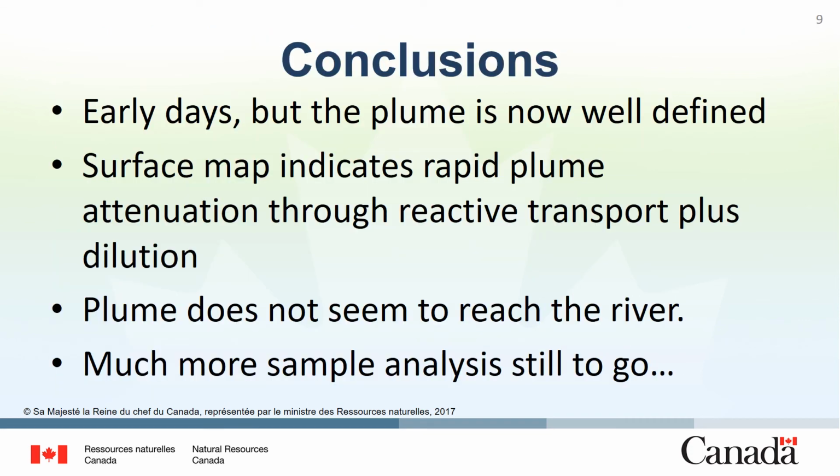So it's early days, but the plume is now well defined. Rapid plume attenuation is clearly through reactive transport plus dilution, but we can extract the dilution factor, and it shows that we have a very good data set within which to frame what's going on. The plume does not seem to reach the river, and there's much more sample analysis still to go.